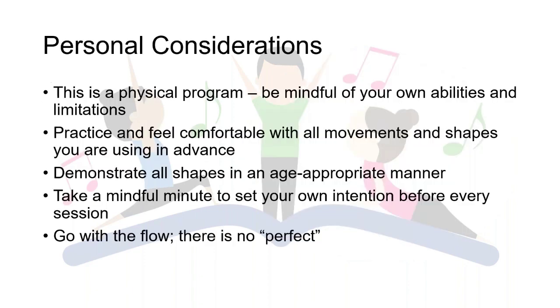We do want to take into consideration some things about our own bodies. It's a physical program. If you're going to be including yoga and movement into your story time, that is a physical program. So you want to be very, very mindful of your own body and your own limitations. And the best way to develop that understanding of your own body is to develop your own yoga practice. So I definitely encourage people to work with a local teacher and somebody who can help them cultivate their own practice and feel these different kinds of shapes in their own body.